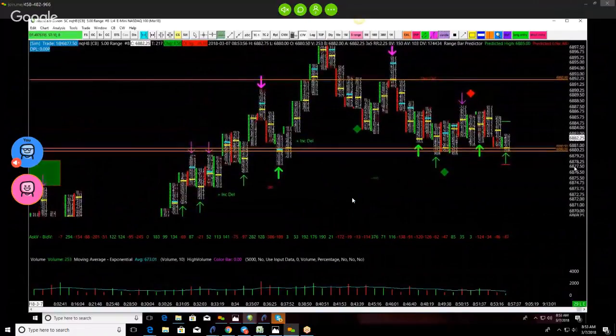Okay. So again, you'll see they're defending this area. I'm looking for a close underneath. That'll trigger me for an attempted short. That's going to be a very aggressive short, so I'm not even sure I want to take it at this point, quite frankly. I'll just wait to see if they can get below Tuesday's low and wait for a new setup.